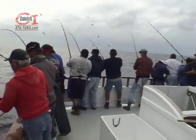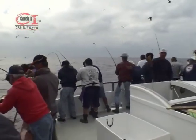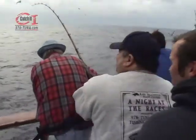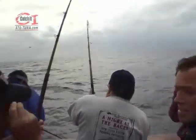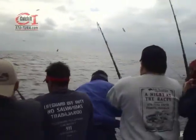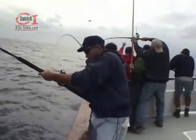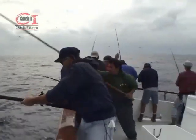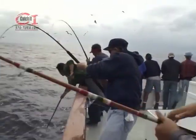Another gaff. You see that deckhand getting off the tanks, getting another gaff, put another yellowfin tuna on board. Several anglers back at the stern. Birds fly all over the place. And man, what a scene it is on the Queen with flat calm seas. You see this over and over and over again. I'd like to tell you that this was a once-in-a-lifetime trip, but more times than not, we see these kind of fishing trips out of San Diego on the Pacific Queen.